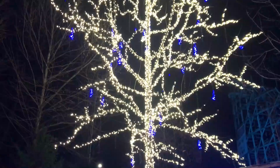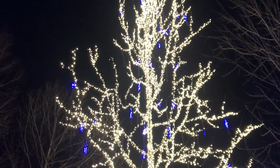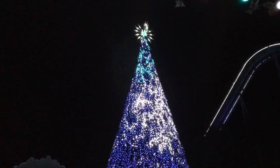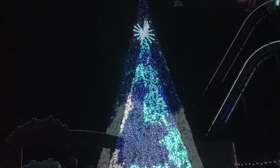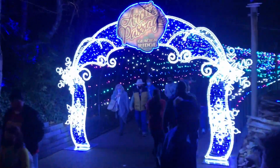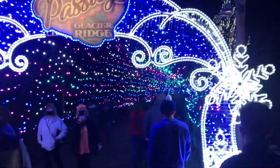But the things outside, as you can see, all the lights, spectacular. There was a 50-foot Christmas tree that didn't just have synchronized lights, it told a story on the tree. This is a story about Black Bear, who was feeling a bit lonely at Christmas time. Tunnels, it really was a sight.